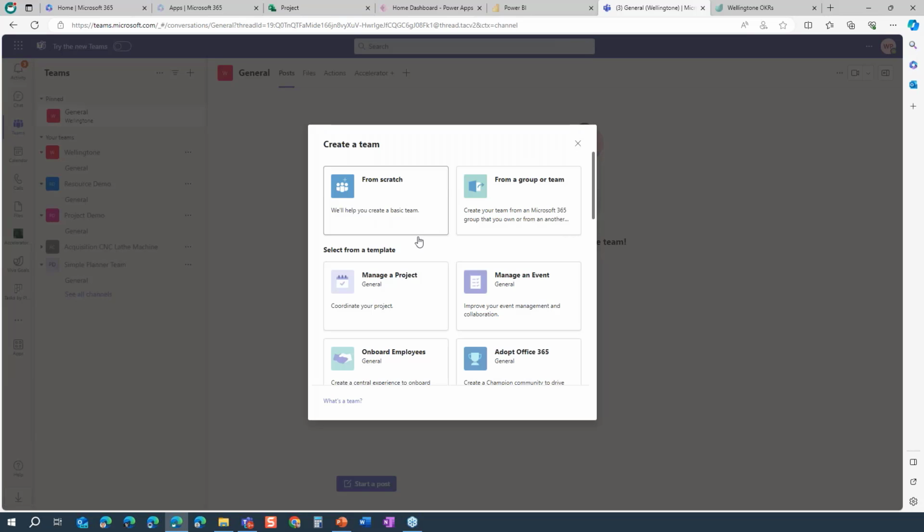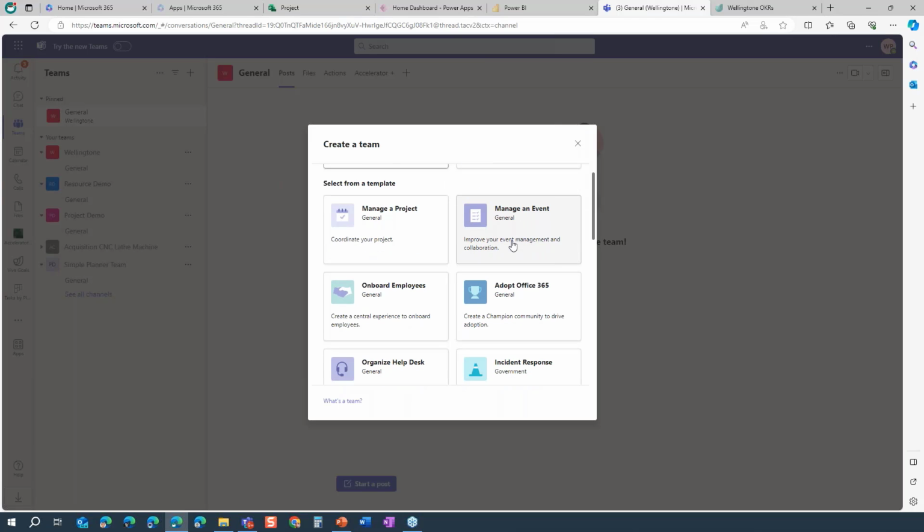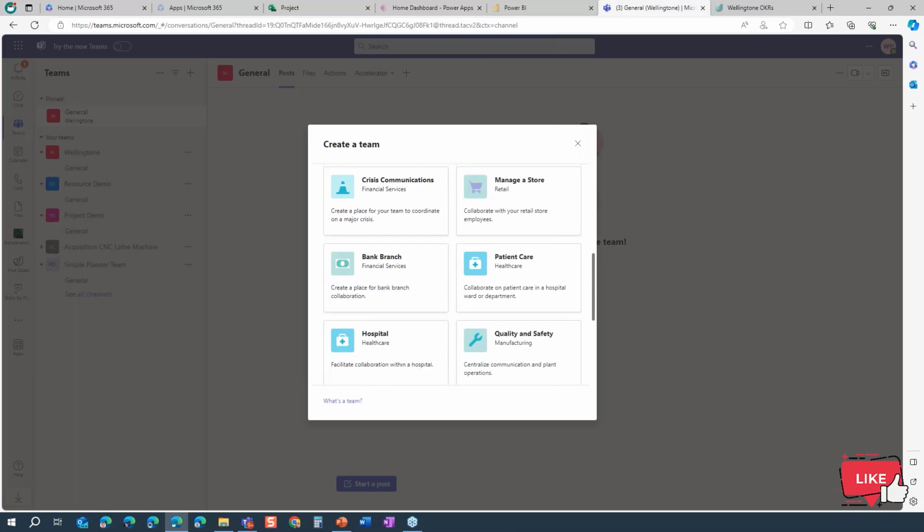I've got the option now of either creating one from scratch, so I get to decide which channels I put in, which tabs I'm going to add, which apps I'm going to incorporate into that. Or I could create a team from an existing Microsoft 365 group, and I'll be doing that in the next few minutes.